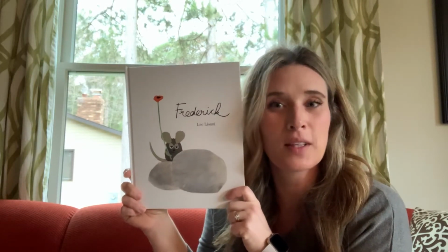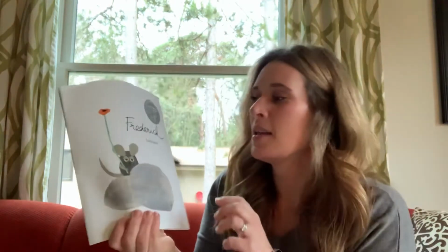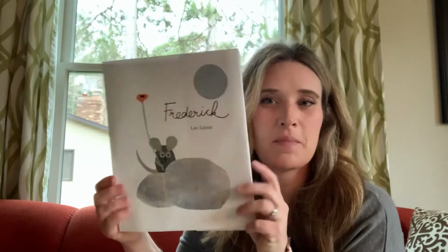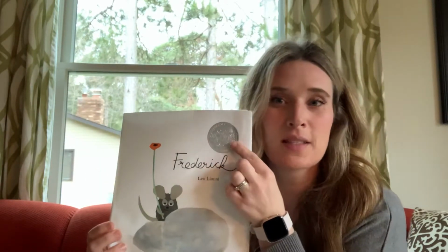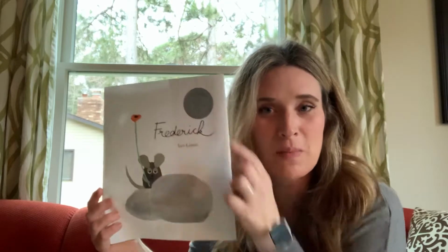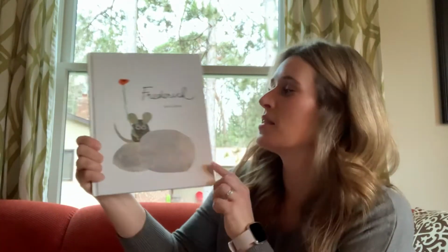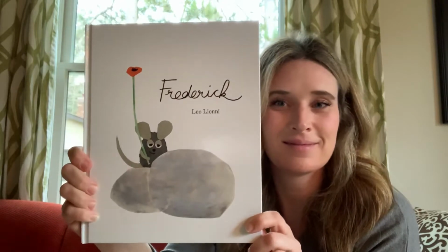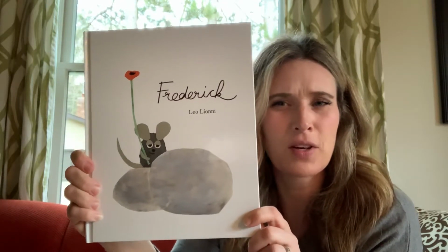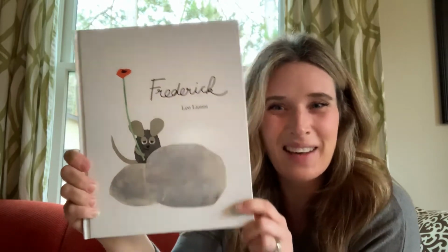He has beautiful illustrations. And in fact, this is the paper cover of this book. This paper cover shows us that this book is a Caldecott Honor Book, which means it won an award for its lovely pictures. All right, so here we go. This is Frederick by Leo Lionni. What kind of character do you think Frederick might be based on the cover of this book? Let's find out.